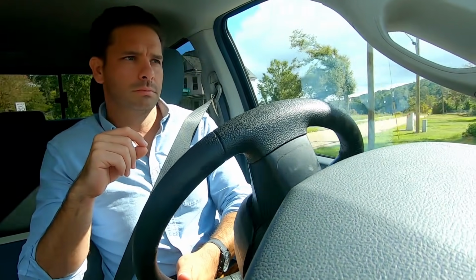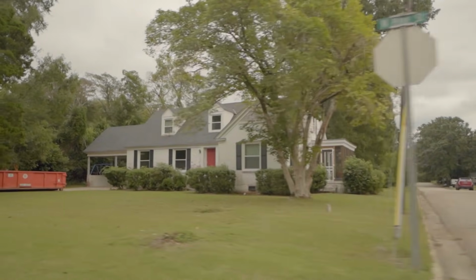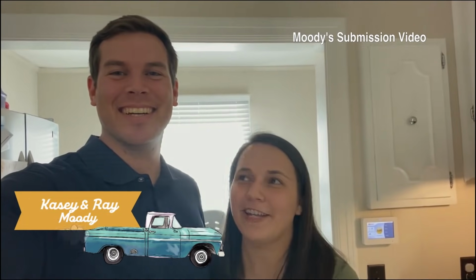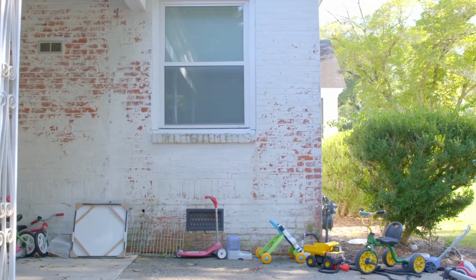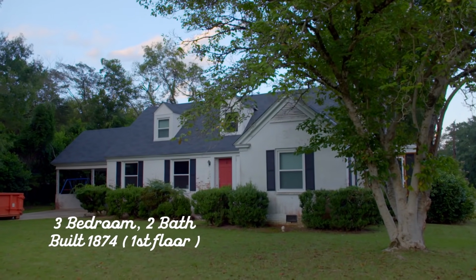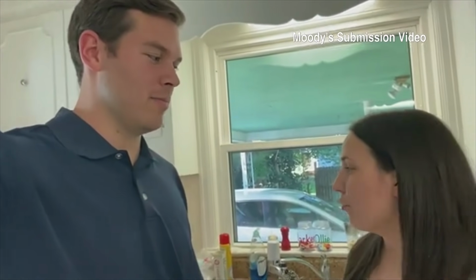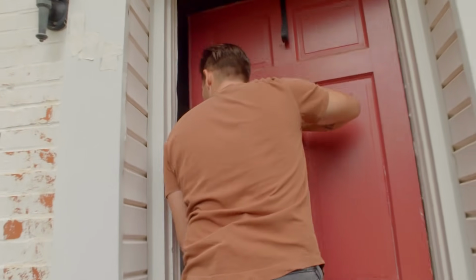I'm getting a sneak peek tour of one of Ben and Erin's renovations for a family called the Moodys. Hey, we're Casey and Ray Moody. We've been in Wetumpka for about 4 years now. Casey and Ray are foster parents here in Wetumpka and one of the deserving families getting a Hometown Takeover renovation. And it would be nice to have more space so the kids can be in here with me too, because they like to help cook. Ben and Erin's project manager, Josie, is giving me a tour of their demoed home.